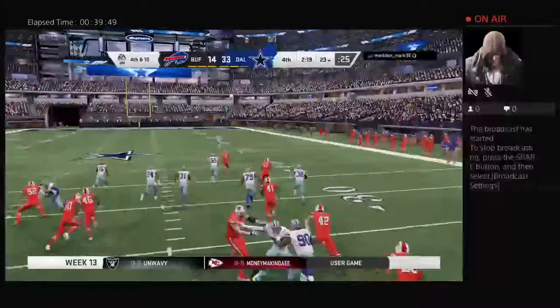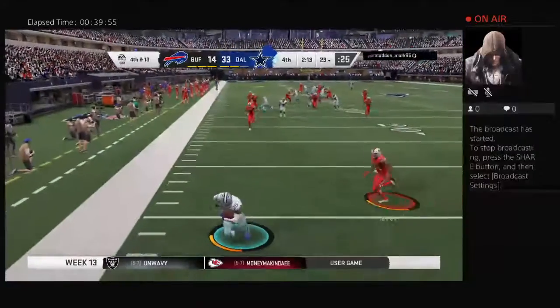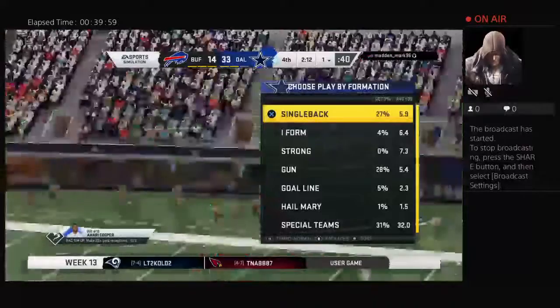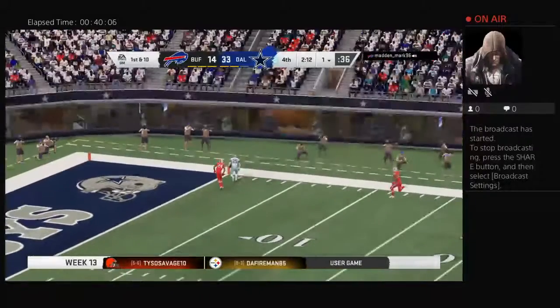He steps into this one, and this is a rocket. This is fielded at the 7. Call that one an even 60 yards. And the Cowboys will be backed up to start the drive. They'll have it 1st and 10.